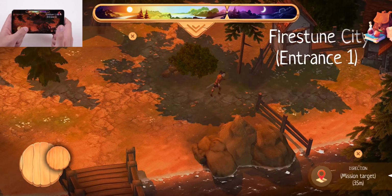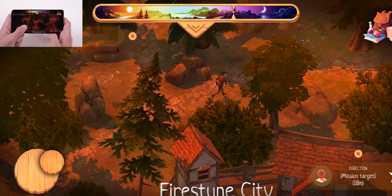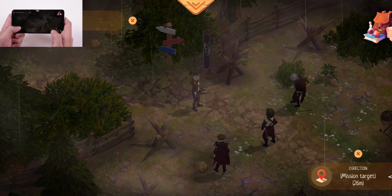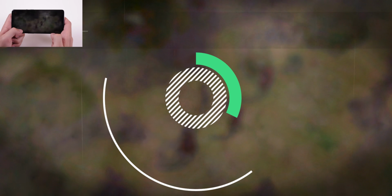I also made sure to check the reviews and many people are enjoying it, saying that it's not pay to win and it's an excellent game to play in the long run. Overall, a spectacular game to get into.